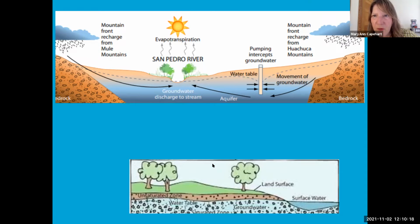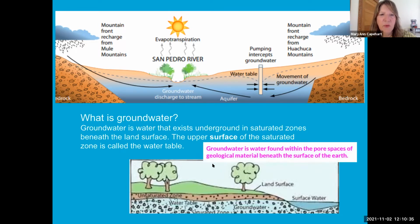So here's a picture of a well, and you can see it's intercepting the movement of groundwater. And here's an even simpler one. We have the surface water, unsaturated zone, water table, and so forth. So groundwater exists underground in saturated zones. The upper surface of the groundwater is called the water table. It's found in pore spaces of geological material. So yes, there was a paper written by someone in the education department about not using blue for groundwater because it confuses people, because they think it's like a lake or a river underground, which it is not. But blue is universal for water, so there you go.